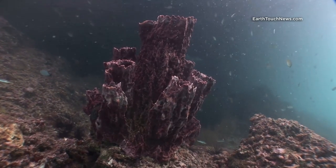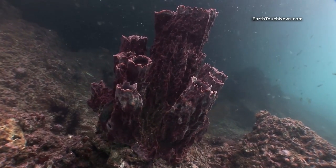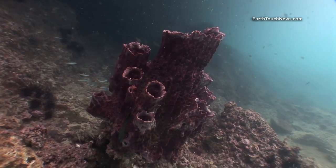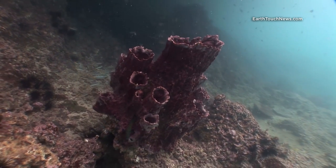Much of the reef has these large barrel sponges. You can see the particles in the water rushing towards me. You can imagine just how strong the current is there. I'm really struggling to stay in place.